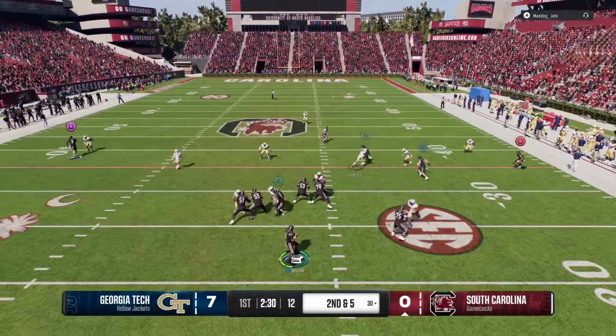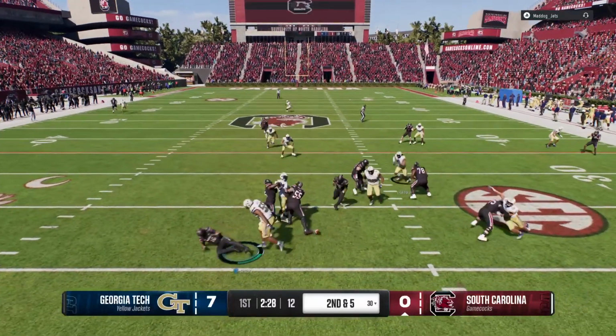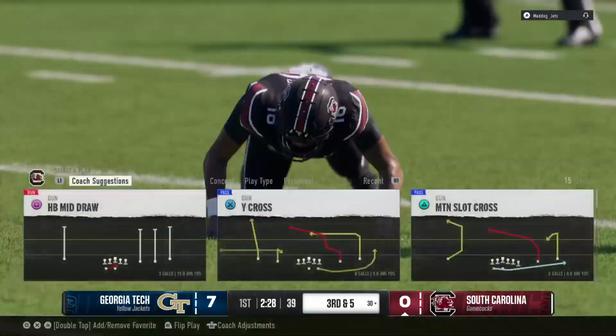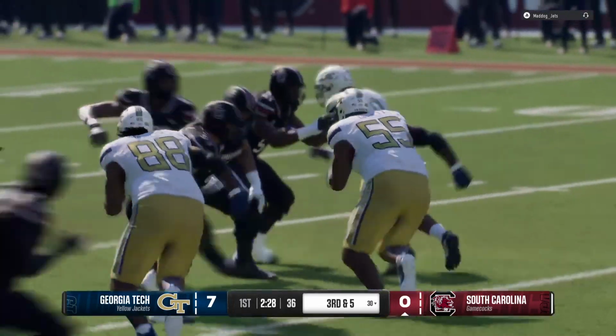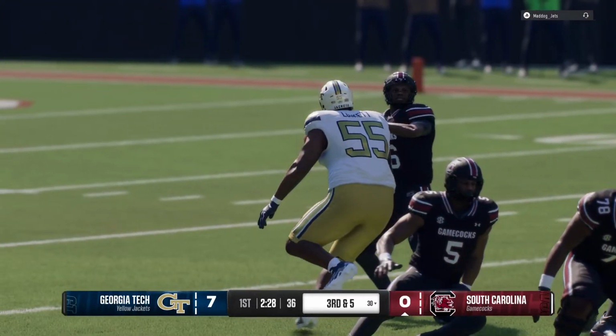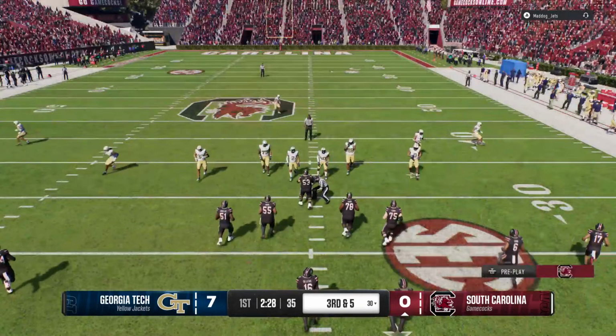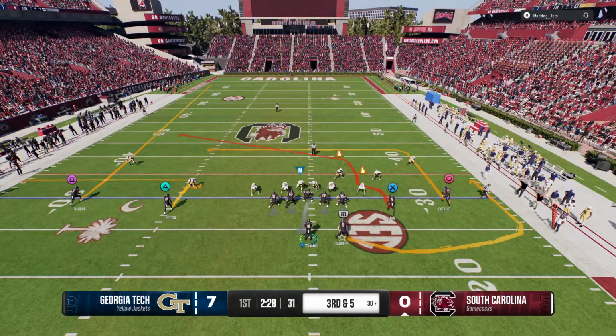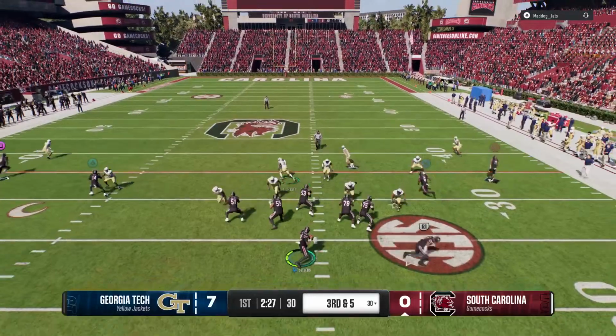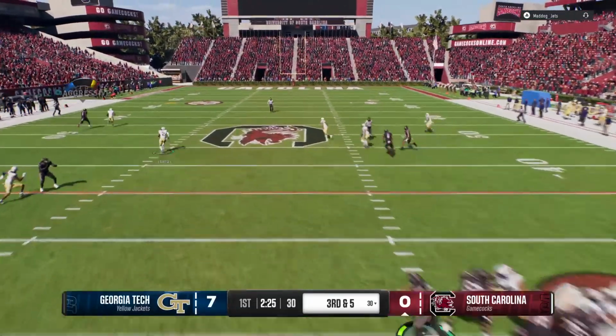To the air, it's Sellers. That pass is incomplete, and they might be fortunate it wasn't knocked free for a fumble. It'll be third down. Well, the offensive line has got to give him at least a little bit of time to survey the field. He had no chance that time, getting hit almost immediately after he got the ball. They'll snap it from the gun on third down.